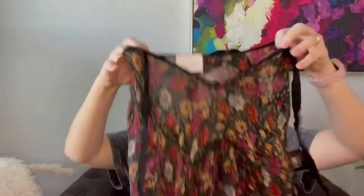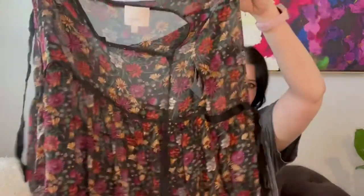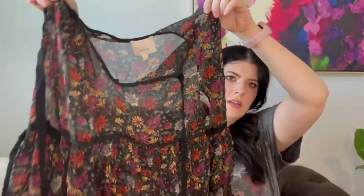This is Cinque Set, or 5-7 in French. My other Cinque Set waffle. So, what was I saying? Cinque Set, 5-7 in French. This is almost a tunic top, like a floral tunic top.